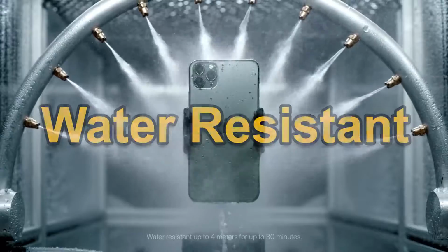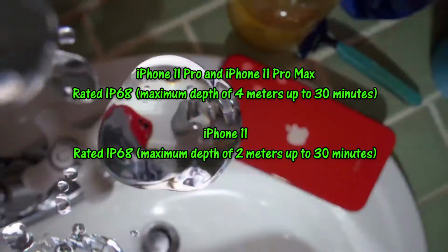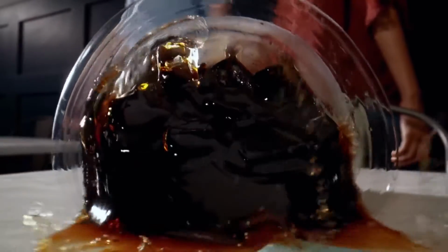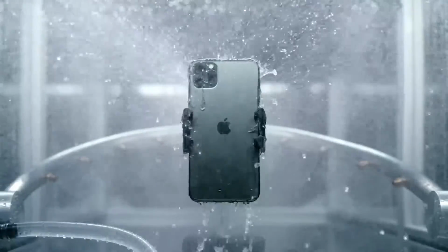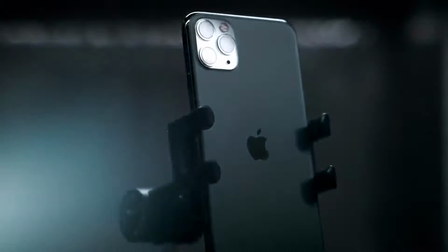Water resistance. Both iPhone 11 Pro and iPhone 11 Pro Max are water resistant up to 4 meters for up to 30 minutes, which is twice the depth of iPhone 11, and all of them are dust resistant and also spill resistant for common liquids like coffee, tea and soda.